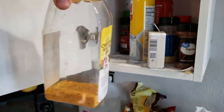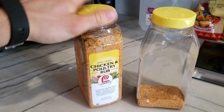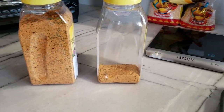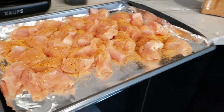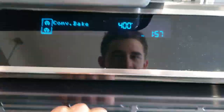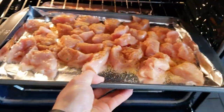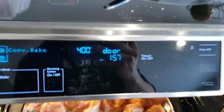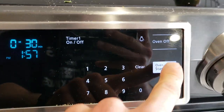Looky, looky. All right, this is not the seasoned side. See, I told you guys, I use this stuff. Chicken poultry, look at that, that's a full thing. Boom. That's what we're looking at. Now it's time to season. Boom and boom. Now we see it's 400 degrees. We're gonna slide this in here. Ooh, that's very warm. All right, let me get a timer right here. Timer. Minutes. And we start.